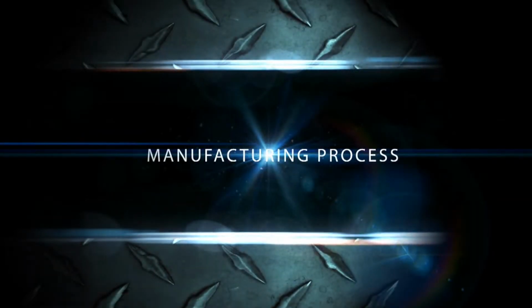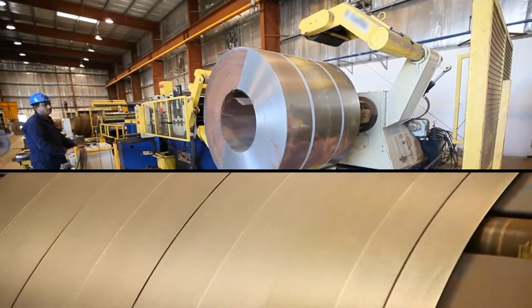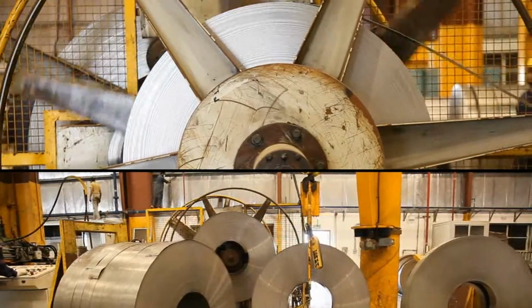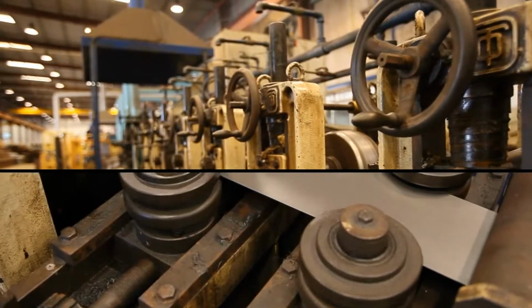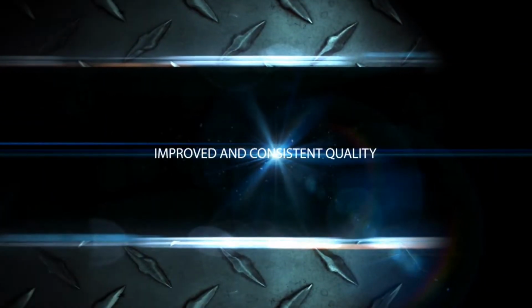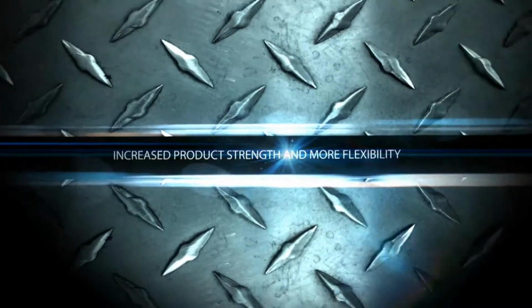Manufacturing process. ITCC conduits are manufactured through a very innovative process called the Zinc Tech Inline Galvanizing Process. The benefits of this technology are improved and consistent quality, increased product strength, and more flexibility.